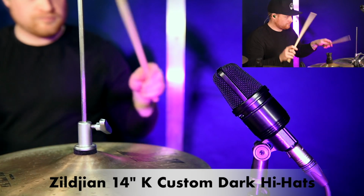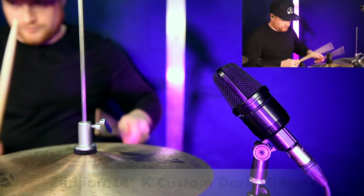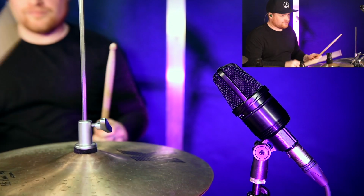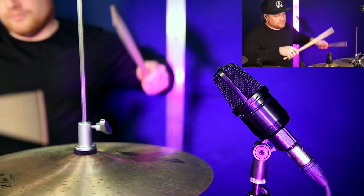And I reckon it's about there, and also you get a good idea of how the hi-hats sound. Let's just hear them on their own for a little bit. And just hear it in the context of a beat.